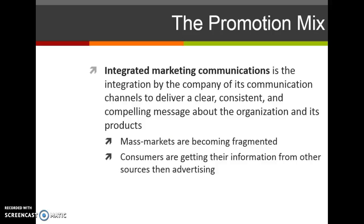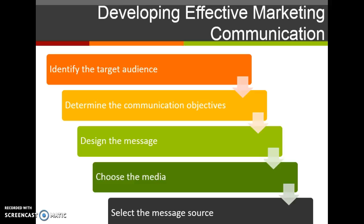Integrated marketing communications is the integration by the company of its communication channels to deliver a clear, consistent, and compelling message about the organization and its products. Mass markets are becoming fragmented. Consumers are getting their information from other sources than advertising. Developing effective marketing communication involves identifying the target audience, determining the communication objectives, designing the message, choosing the media, and selecting the message source.